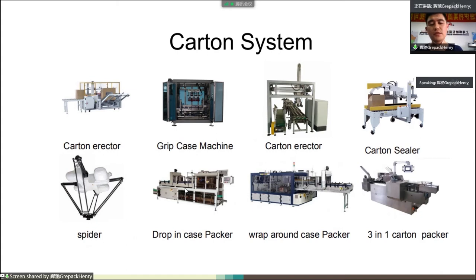So the spider can pick up the finished product from different positions. For example, if your product is a bag, after the packing machine and the checker, it goes out from the last step, but its direction is different, maybe left or maybe right. After the camera inspects, the system feeds back the real position of the bag to the spider. The spider will know the correct position of this bag when it arrives under the spider, and it will pick it up in the correct direction.